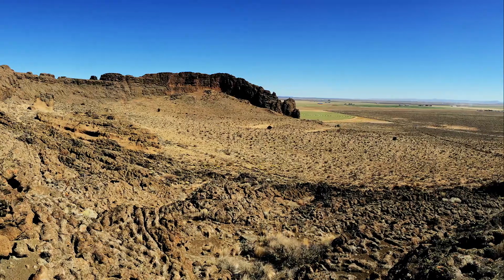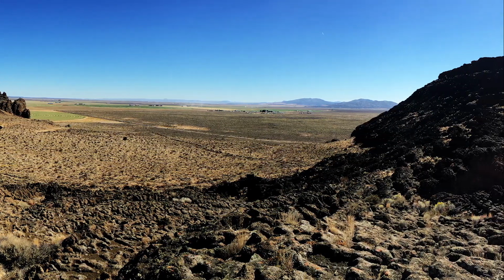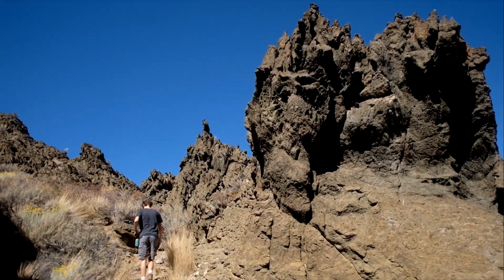This is a state park surrounded by private land, and there's no fee to visit. You just park and are free to roam, hike inside, wander around outside, and scramble up to explore the surreal rocky rim.